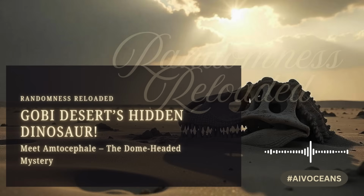So this find from Mongolia might actually represent one of the earliest members of this lineage. That is a major aha moment. It really is. It points towards an earlier start for these guys than maybe we thought. Okay, fascinating. So let's zoom back in on the actual fossil, the holotype dome. What can it tell us about what Amtocephale looked like?